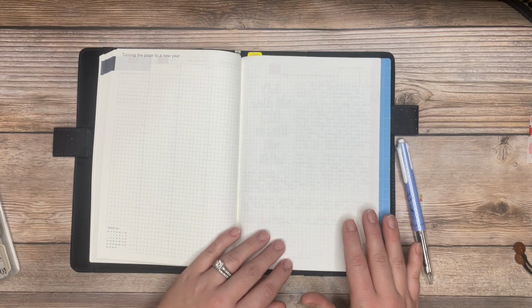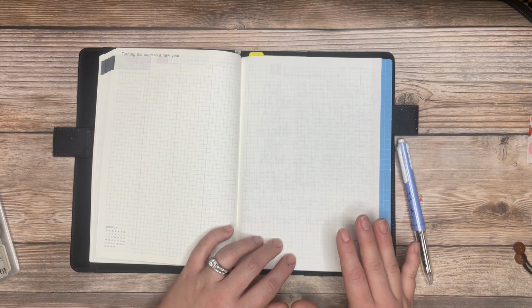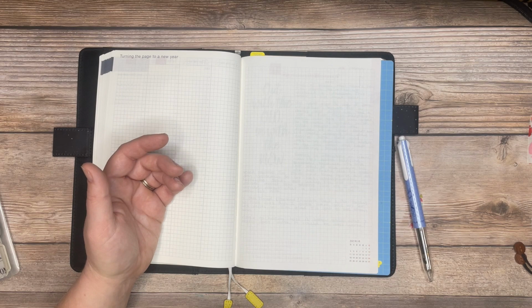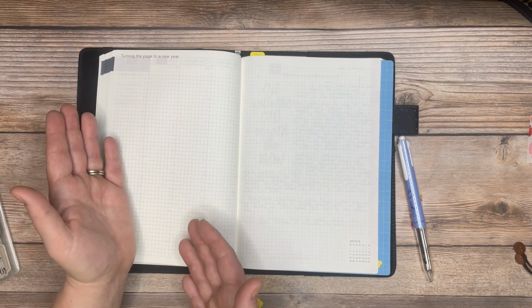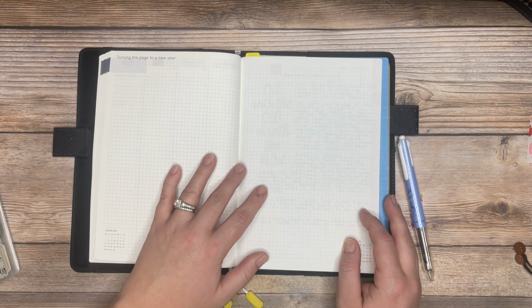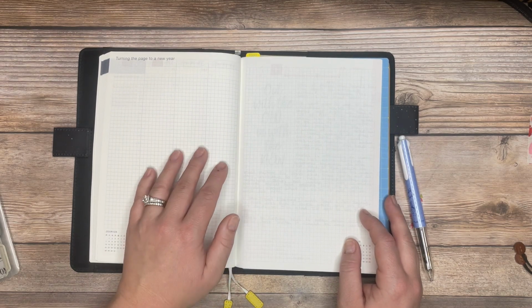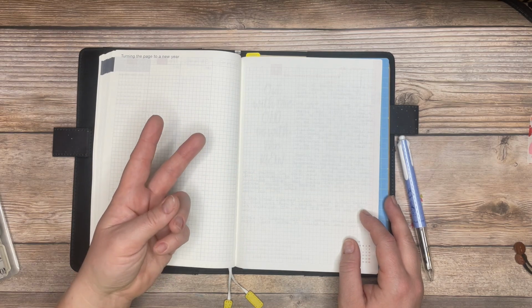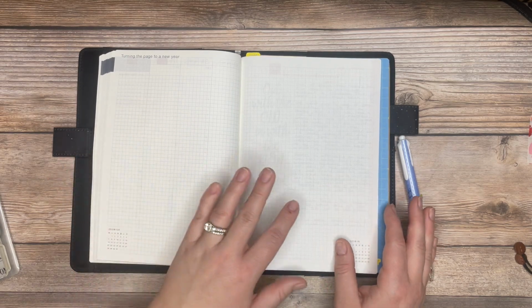Okay, now for the bulk of the Hobonichi, I needed to figure out a way to have space for all of my collections and to-do lists that didn't belong in my weekly planning pages. And the way that I did that was by dividing my collections into three different categories: short-term, long-term, and printables. And I'm going to show you guys what I mean by that.